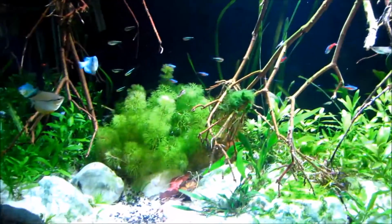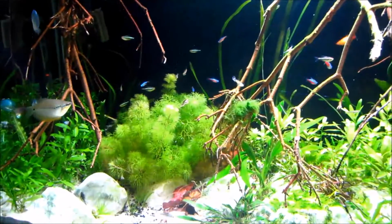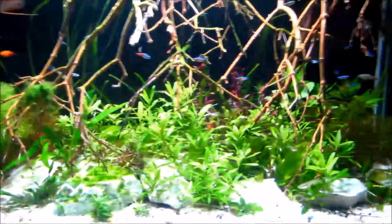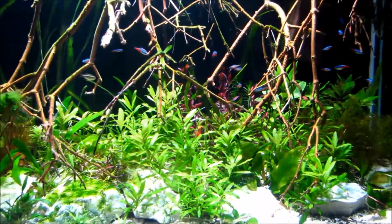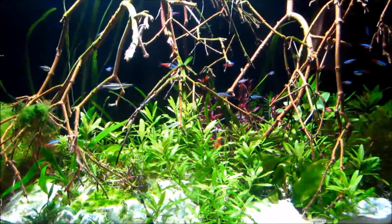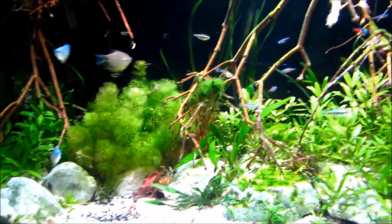So, about 2 months ago, maybe a bit more, I got 6 beautiful discus, alright? I put them in this tank, which is not a brand new setup tank. It's just a tank I have had for several months also. And it was nearly as densely planted as now.